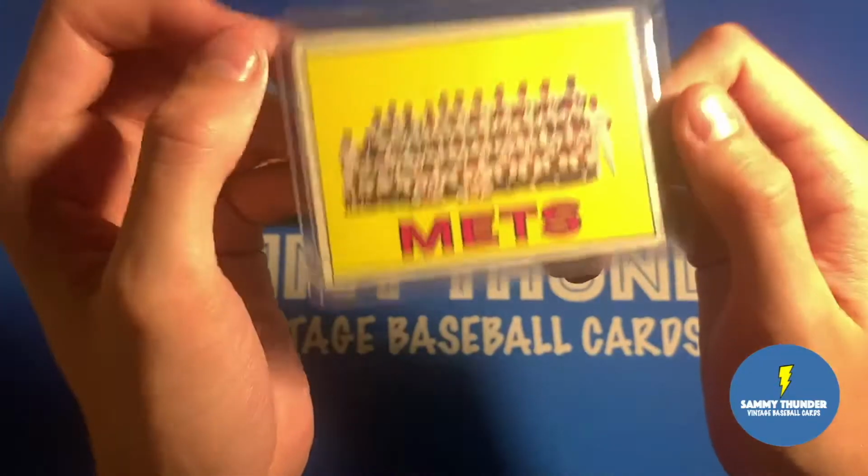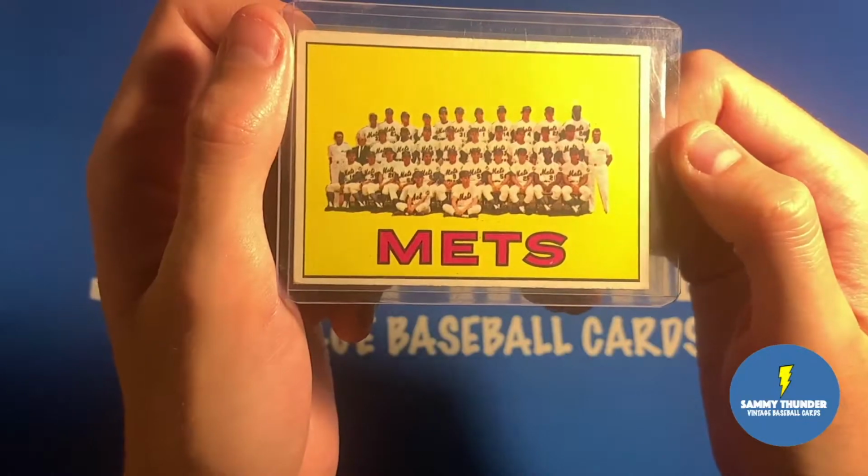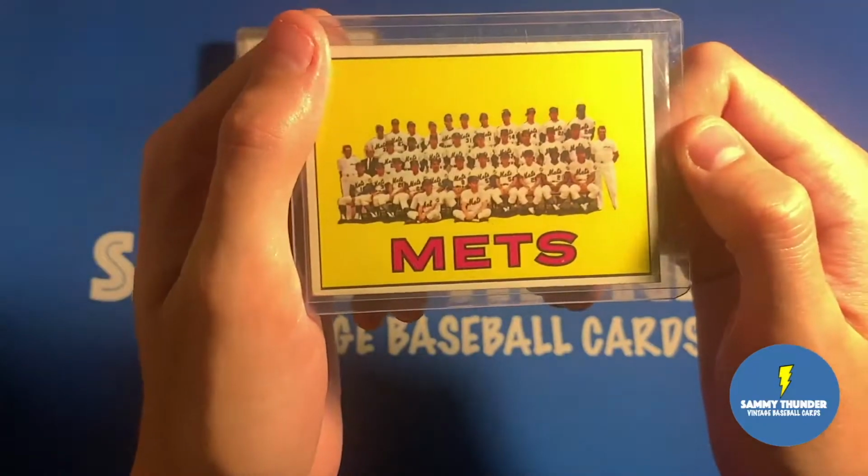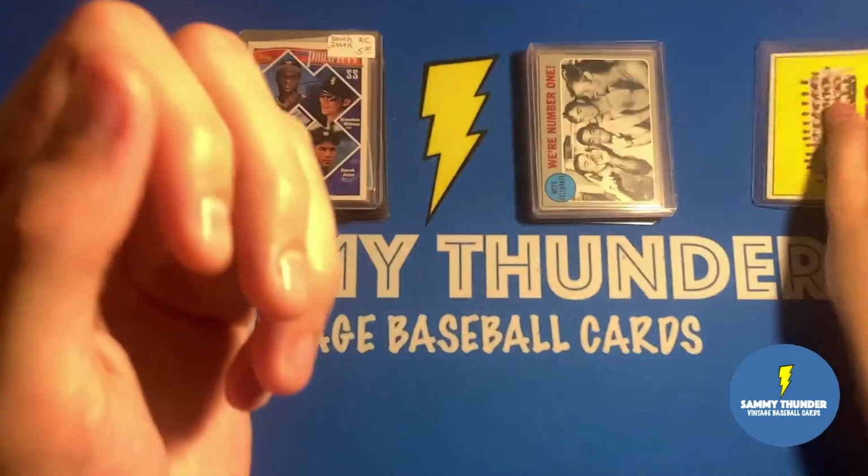I love collecting Mets stuff, and I don't think I have this one from some of the cards that I picked up in collections. So, not that I'm really working on a 68 set right now, but when it comes time to it, I will have this card ready to go.